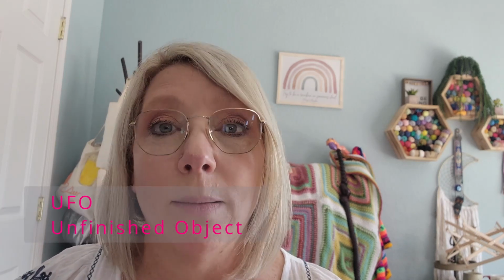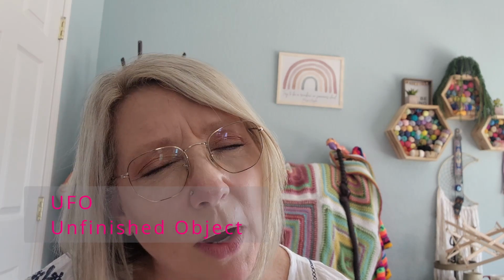UFOs, hopefully you don't have a lot of those. I have a few, but not as many as I used to have. And a UFO stands for an unfinished object. It's kind of an unfinished project, but it sounds a little bit better than that.